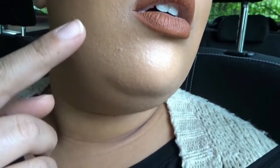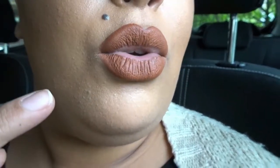So I am kind of shiny around my nose, and right here it is kind of starting to break up, and also right here on my chin I can see that it is starting to break up as well. But if you would consider the fact that I have been wearing it for over 11 and a half hours, it does not look bad at all. It actually looks pretty good.